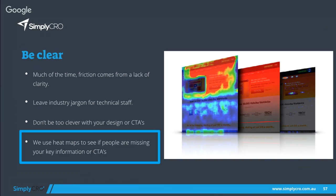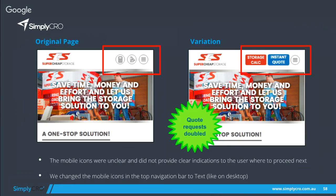We often see people being too clever with their designs, or their calls to action being too hard to see. And that is a picture of a heat map, from a tool called Hotjar. We use heat maps all the time to see if people are missing the key information or our calls to action on the website. So here's an example of that.